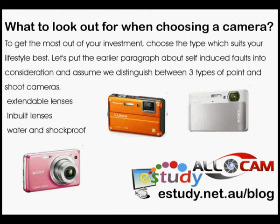If you have a personal preference for a camera which has an extendable lens, you must take special care of it to avoid any damage to the lens. In case you have kids and multiple users who might be a little rough with the handling of the camera, the best return on the investment is given with a water and shockproof camera. Personally, I use a camera with an inbuilt lens, which hasn't given me any problems whatsoever.